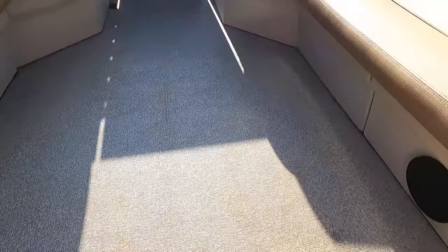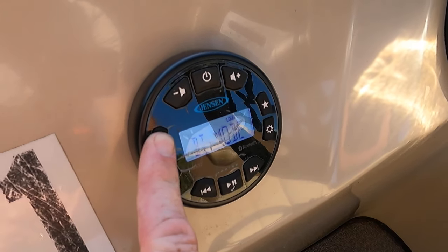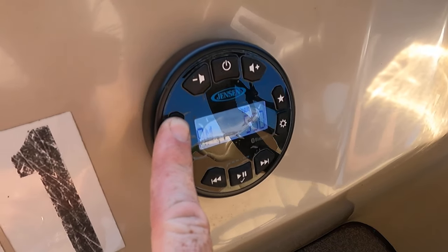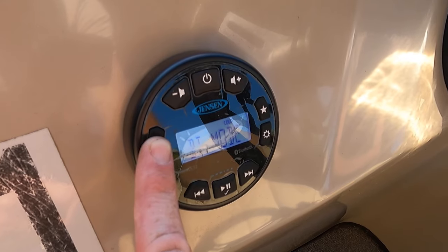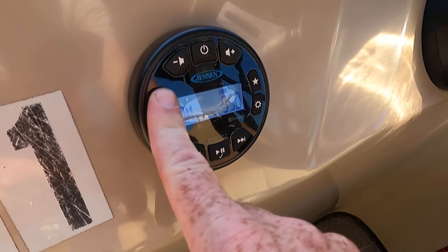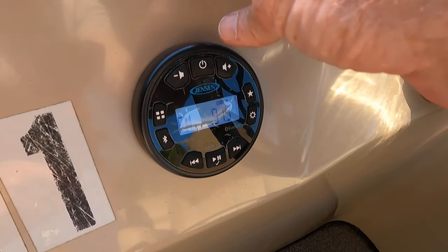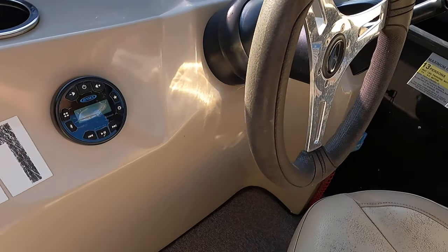So you hear that's the NOAA weather radio. It's going to alert you for thunderstorms and things of that nature. So then there's your Bluetooth auxiliary input. So again, AM FM, NOAA weather band, Bluetooth auxiliary input, stereo with four speakers. So we did function test these. All four speakers all worked on this one as well.